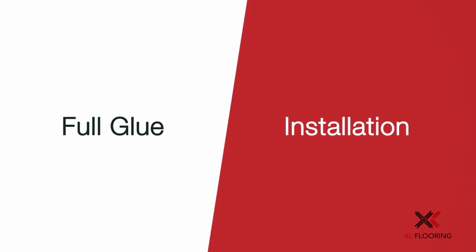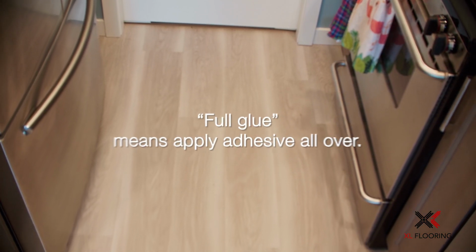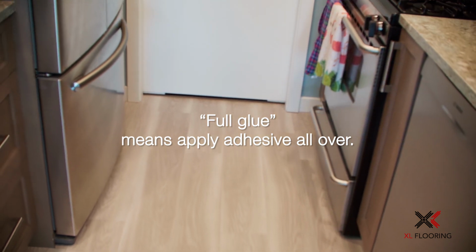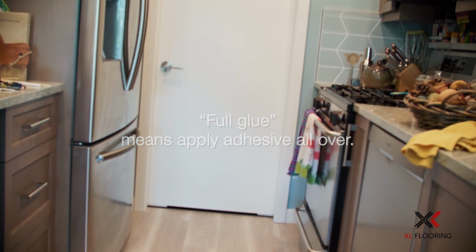Full glue installation. For areas in your home, such as the laundry room, kitchen, or bathrooms, where moisture and vibration may occur, you can use the full glue method using pressure-sensitive adhesive. Remember, whatever installation method you choose, always make sure your subfloor is properly prepared. The flatter the subfloor, the easier the installation will be.